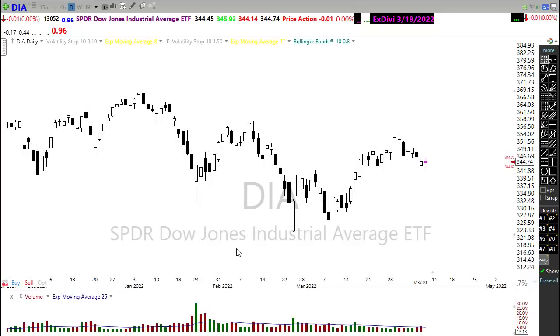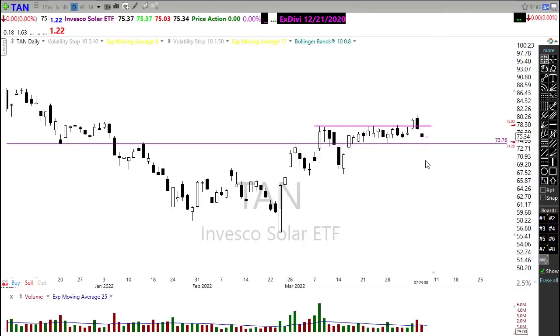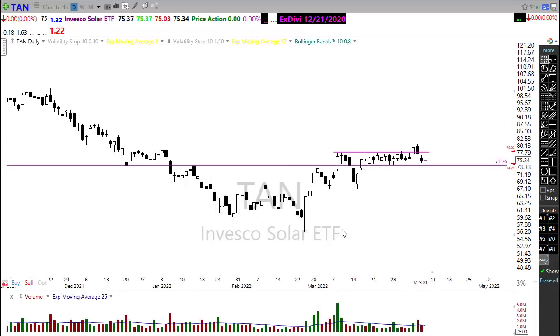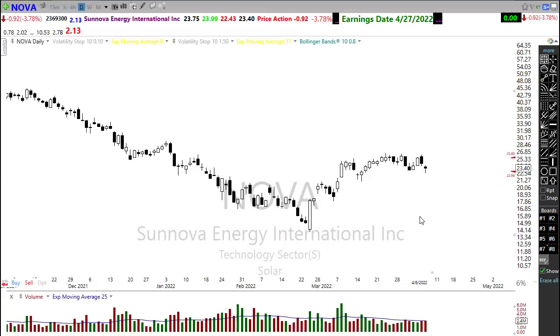Now, if we look at some of these solar stocks, they pulled back here just recently in the market, but we're still holding some of these support levels in here. So I would continue to keep an eye on some of these solar stocks as these energy prices continue to hold up. Alternative energies are going to become more and more prevalent, I think, in the market. So watch that closely. Things like Nova trying to hold up in there, looking pretty good overall.